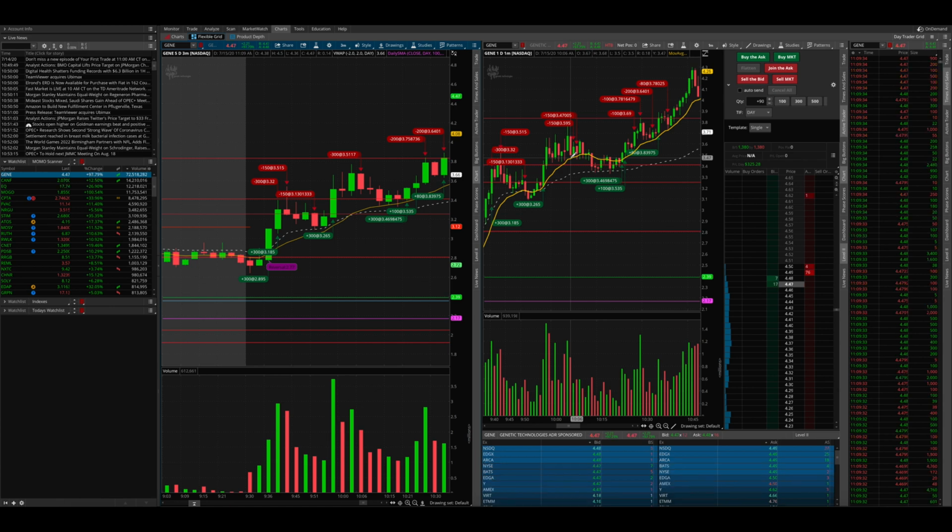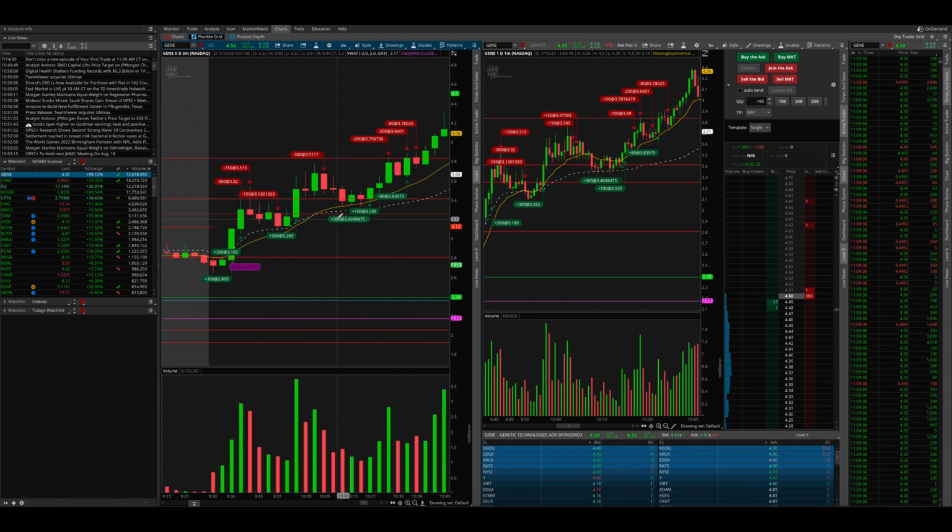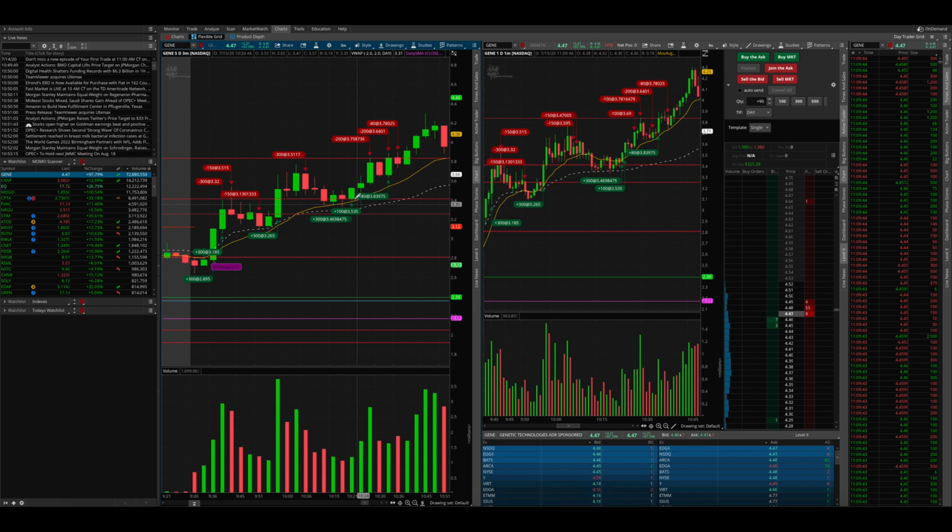So I just told myself I'll just get back in if the stock decided to curve and move up again, which is exactly what it did here. I bought about 300 shares around 3.46, anticipating the break of this candlestick. It looks like I bought another 100 shares as well, so I was holding 400. Sold 200 right here as it approached this resistance level.